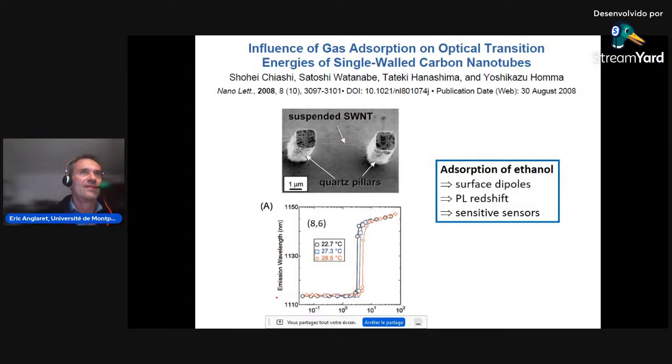When you put them into vacuum, the emission wavelength is about 1115 nanometers. And then you open the valve and you let the ethanol go in. And you see that above a given pressure, you will start to shift the luminescence, and this will be the signature of gas adsorption on the nanotubes. These dipoles formed by the ethanol gas molecules will interact with the electron-hole pair, with the excitons, and this will lead to a photoluminescence wavelength shift. And as you can imagine, this can be used to design gas sensors, optical sensors to detect gas.